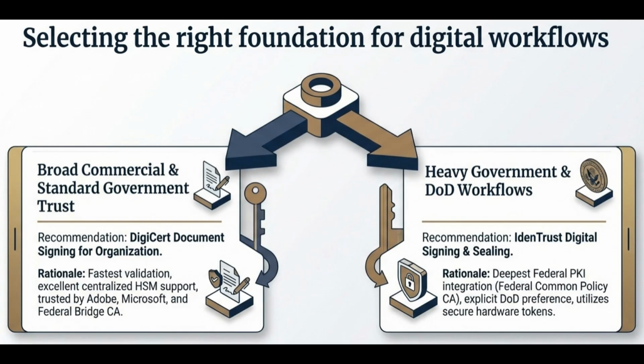Take DigiCert, for instance. Yeah, okay. They have incredibly broad commercial trust. They are trusted by all the major operating systems, Apple, Microsoft, Google. So they're everywhere. Everywhere. If a massive global enterprise needs an organization-validated certificate quickly, DigiCert can often do that the exact same day. And they validate that organization for an 825-day window, which makes future certificates highly streamlined.